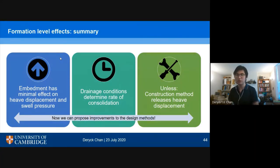So to summarize these effects, we've seen from the embedment test that embedment itself actually has a very minimal effect on the movement and pressure that one sees due to heave. On the other hand, when we change the drainage condition, it has a huge effect on the rates of consolidation, and that is something to be aware of in construction. These hold, especially the minimal effect part, unless our construction method allows us to release the heave displacement and therefore relax the swell pressure. And that's what we can take on to the final part of my talk, where I'll introduce improvements to the methods of prediction.